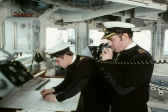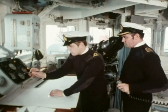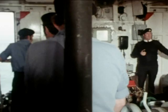Steer 340. Steer 340. Just coming up to two cables to run, sir. Roger. Pass to the mining deck, two cables to run. Two cables to run. One cable to run. Stand by, out, pins. Half a cable to run, sir. Half a cable, stand by. Now. Come on in. Two cables to run. Roger, two cables to run.